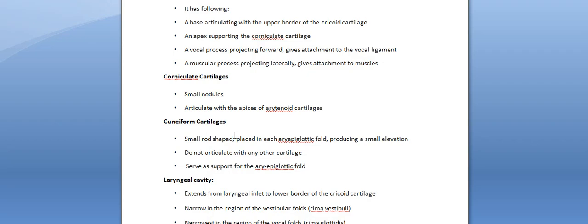So that during the act of deglutition, when the aryepiglottic fold closes, it will have some strength or stamina to stabilize the two aryepiglottic folds towards one another, thereby preventing the food from entering into the laryngeal cavity.